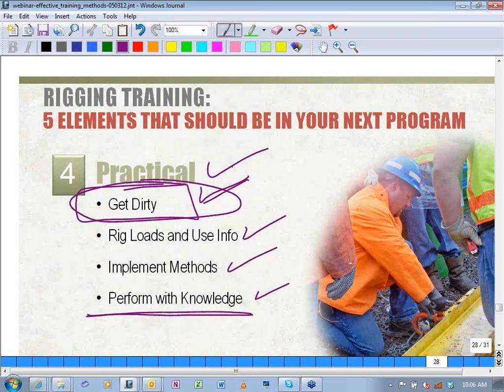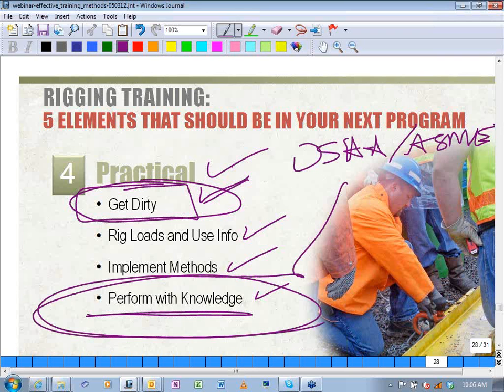Implementation of methods and perform with knowledge. That's really the deal, is to make sure folks are doing it. Remember I said earlier, OSHA and ASME is important? No doubt about that. That's the good practices and good guidelines, but it's really about performing with knowledge. I think if we do anything in training and get people up to another level, it's that they can competently perform with confidence and knowledge. So that's where we want to get folks to.